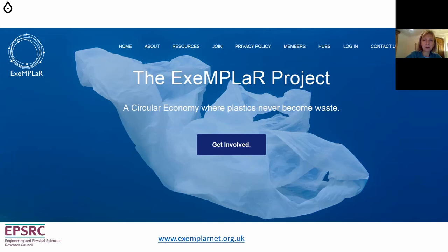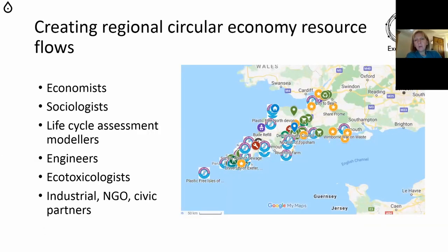And what is Exemplar seeking to do? Well, what we're doing is we're taking all the concepts and the ideas that Cara talked about on a global scale, and we're trying to recognise that if you want to actually find solutions, you have to test them out somewhere. So what we wanted to do here was to test them out regionally. And by doing that, we can more easily determine what's working and what isn't working, and what's ethically acceptable for people and what's economically viable.